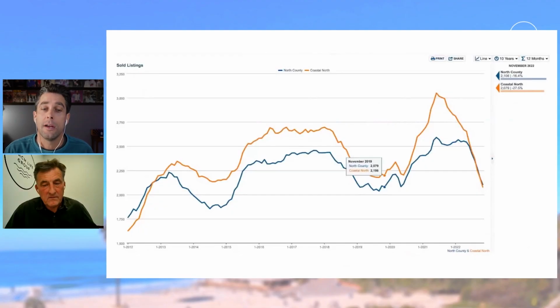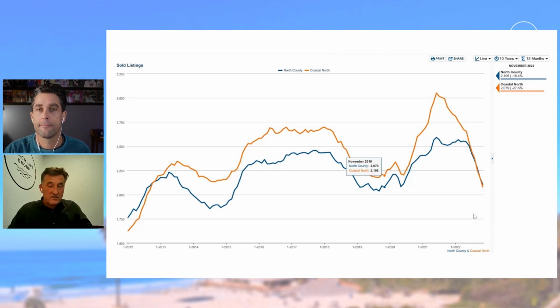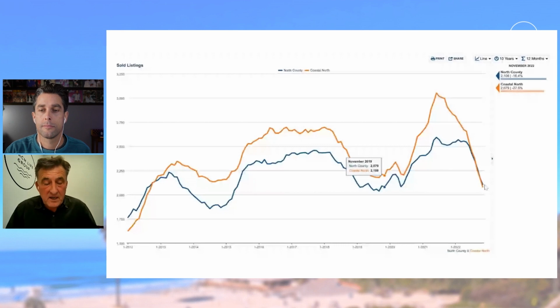Next chart is going to be our sold listings, 2012 through the present. This is North County and North County Coastal. The orange line is North County Coastal and the other line is North County as a whole.